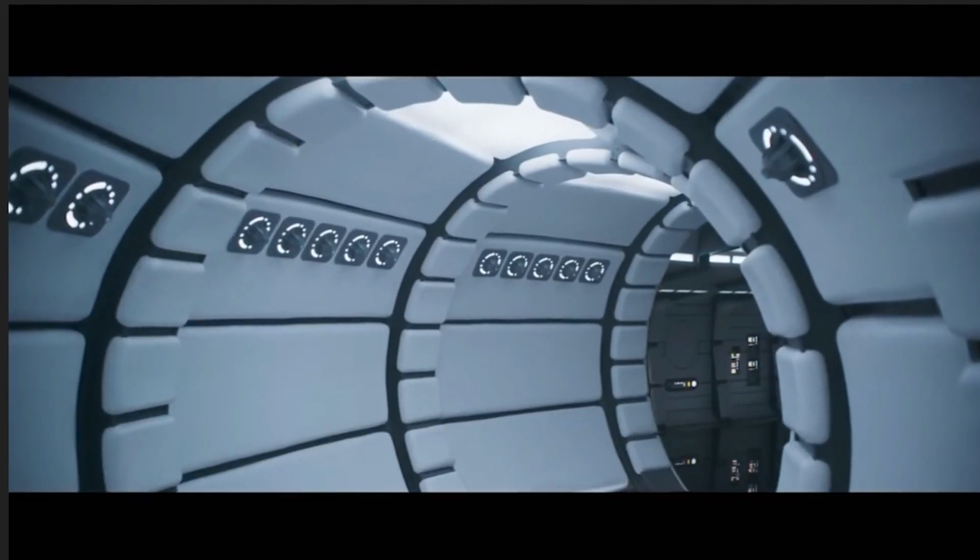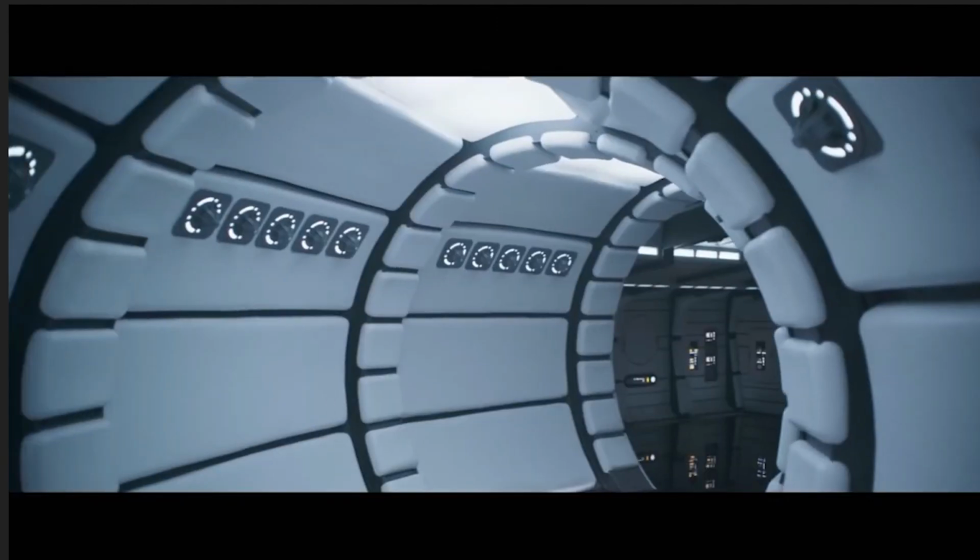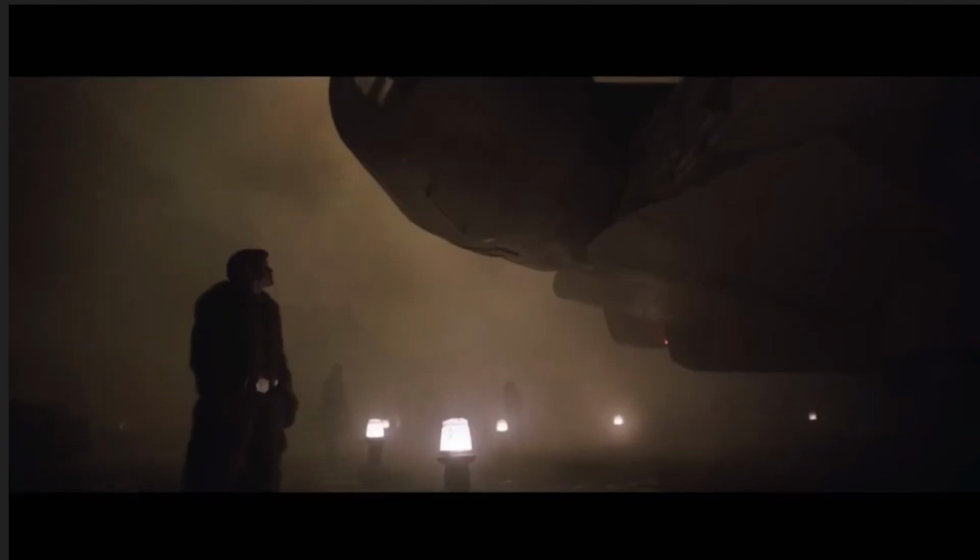Oh yeah. The inside of the Falcon looks so clean. It's almost too clean. I'm not sure I like it. Yeah, I don't like it that way. I mean, it's fine, but very white. Could you imagine? You couldn't touch these walls with anything.